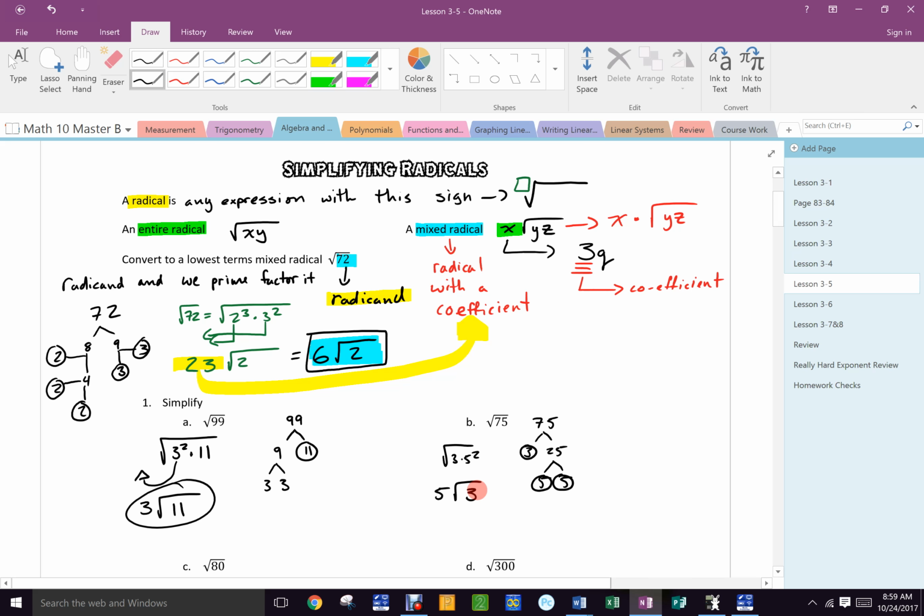Now, already you should notice there's a shortcut we can take here, yes? Look at this line right here, and look at this line right here. Isn't the square root of 99 also the square root of 9 times 11? Why can I put 9 there? Or why would I put 9 there?